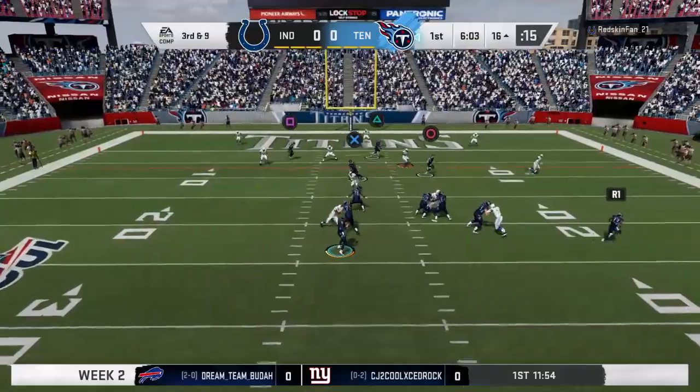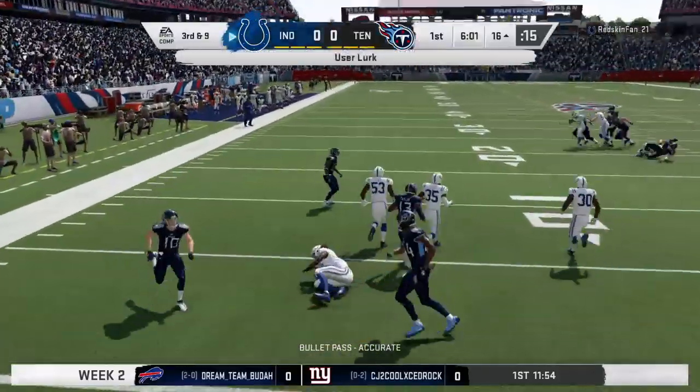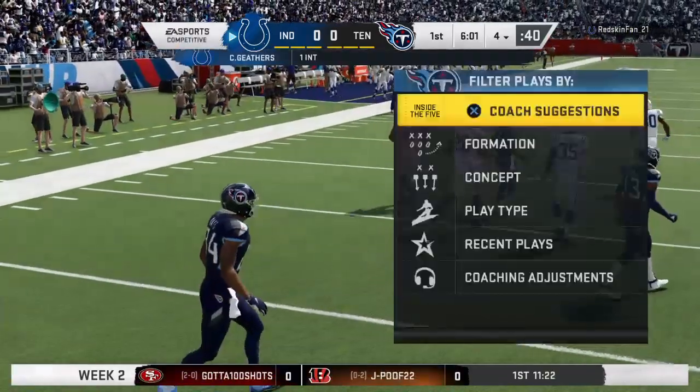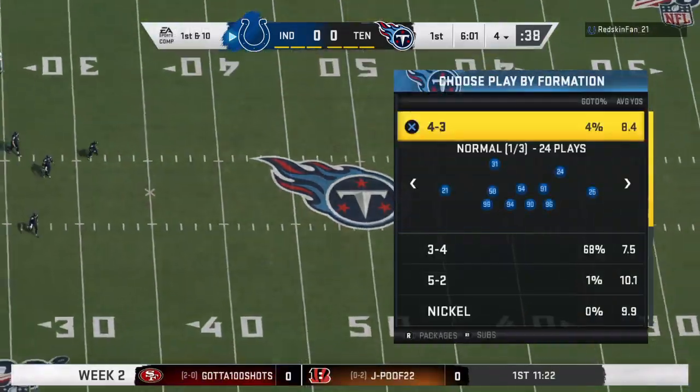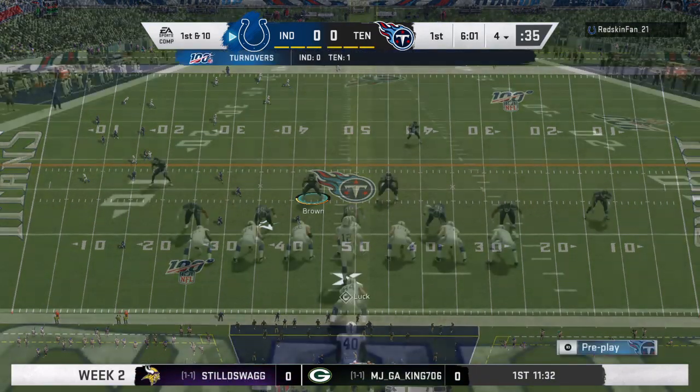On 3rd down, Mariota. Into heavy traffic, and it's intercepted. Picked off inside the 5. And a big turnover there as his guys will get the football back.